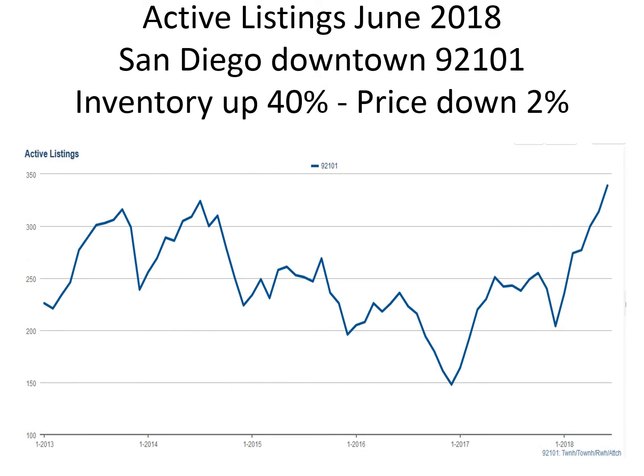And here we go. Active listings in June 2018 in San Diego downtown. I just singled out one market and looked to see if inventory has increased anywhere even more. You can see that since January, inventory in San Diego downtown has increased 40%, which led to a price decrease of 2%.